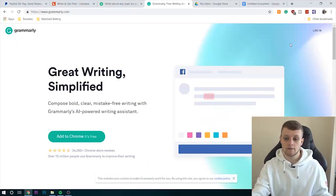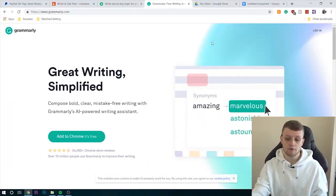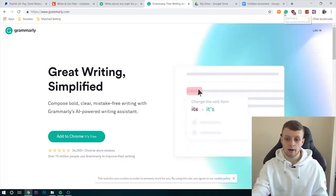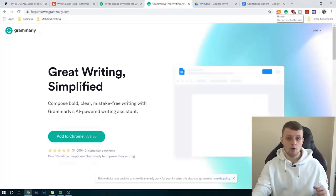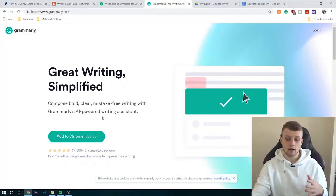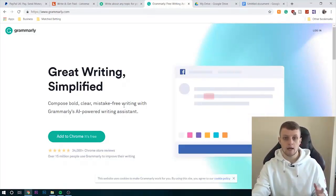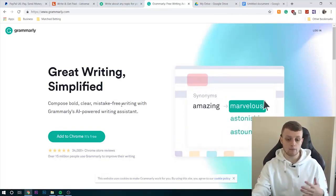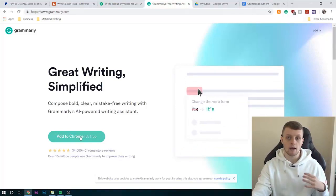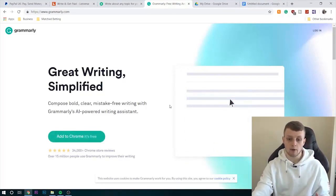And if you're not an English native speaker, Grammarly is going to be perfect for you, because it's going to allow you to write like you were English. So I've got Grammarly downloaded already. I use it on the daily. But basically what it does is it allows you to correct spelling mistakes and grammar errors. And it basically makes all of your writing fluent and it just makes your writing a lot better. It's completely free, so you can go and download that and add it to Chrome. It's basically a Chrome extension.